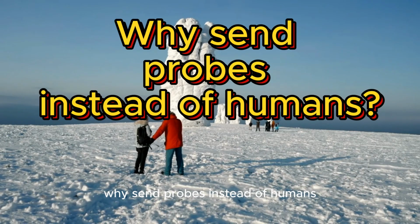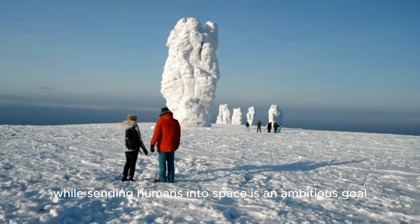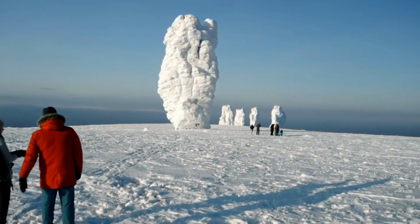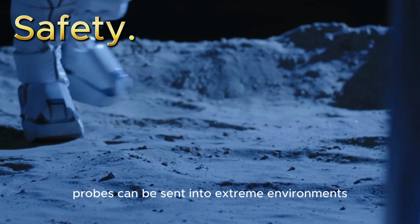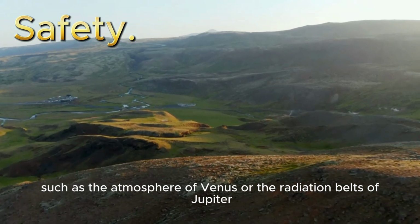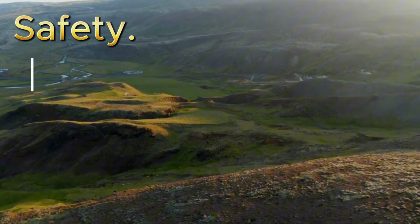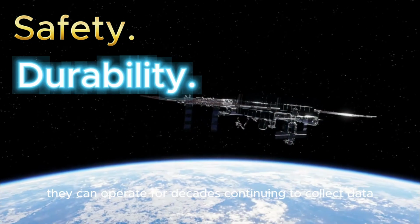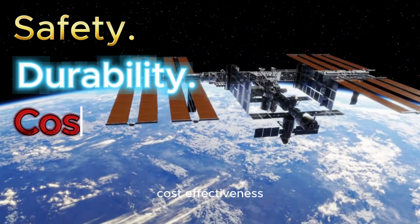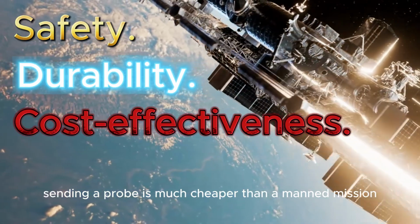Why send probes instead of humans? While sending humans into space is an ambitious goal, probes offer several advantages. Safety. Probes can be sent into extreme environments, such as the atmosphere of Venus or the radiation belts of Jupiter, where humans cannot go. Durability. They can operate for decades, continuing to collect data. Cost-effectiveness. Sending a probe is much cheaper than a manned mission.